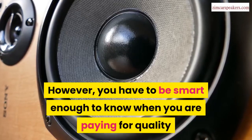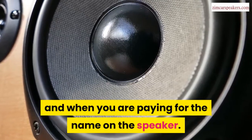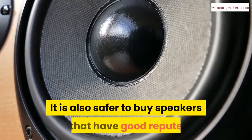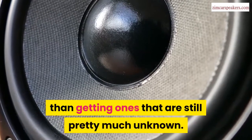However, you have to be smart enough to know when you are paying for quality and when you are paying for the name on the speaker. It is also safer to buy speakers that have good repute than getting ones that are still pretty much unknown.